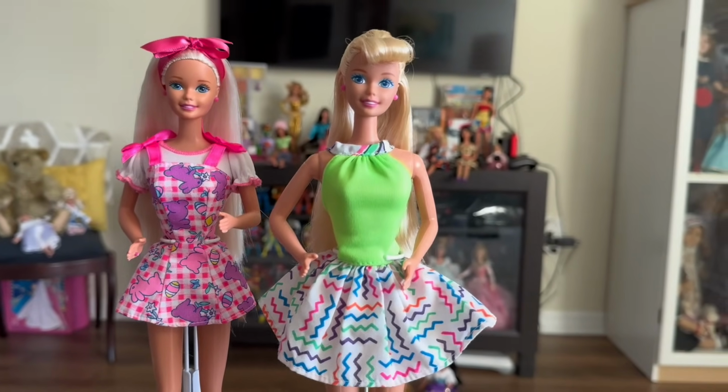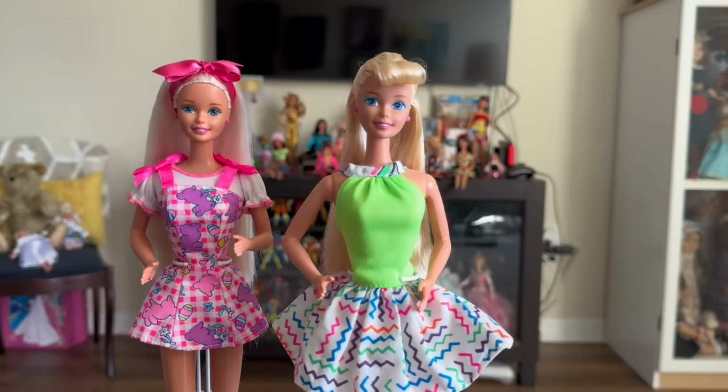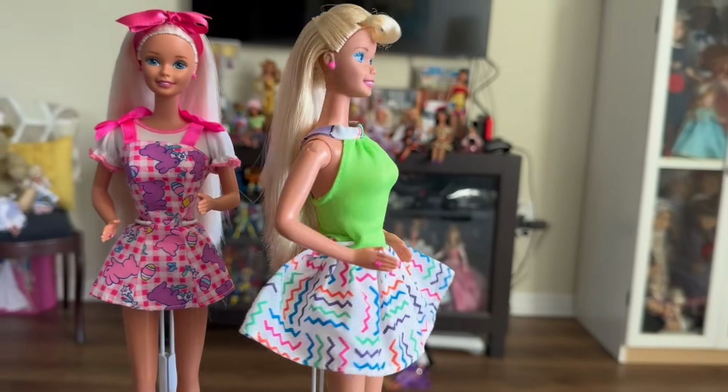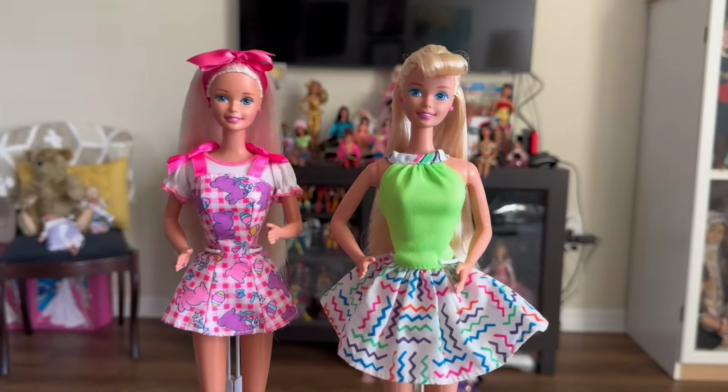We had budget fashions. We didn't have Fashion Avenue or anything like that because they were very expensive. And my mom would get like these bulk fashions, or we would get like one of those little single carded things that you could find in the checkout line. But yeah, what do you guys think about the Easter Barbies?